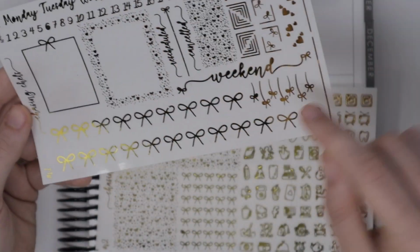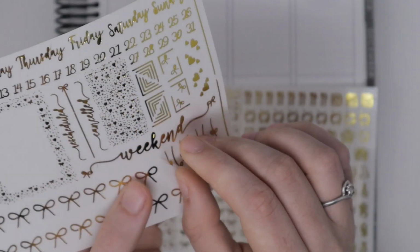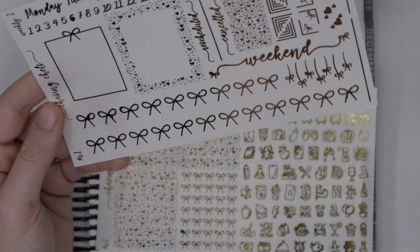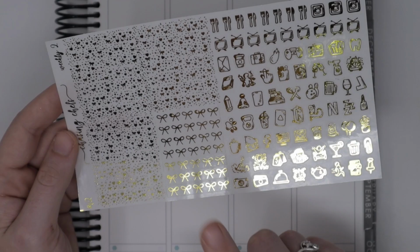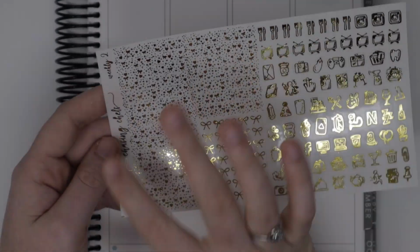Then this falling bows, and this is just a strip like that, your weekend banner, and then your 15 millimeter bows washi. Then the second page is your glitter header overlays and your bow header overlays, and then all your little functional icons.